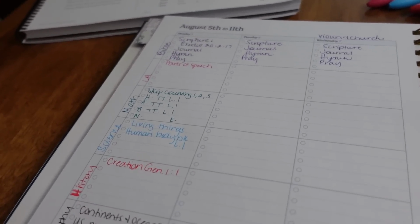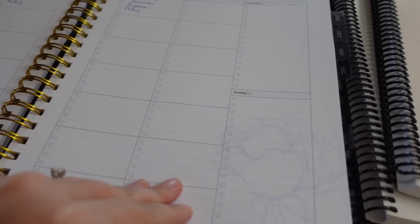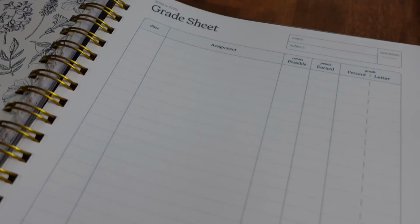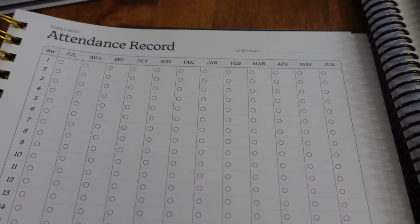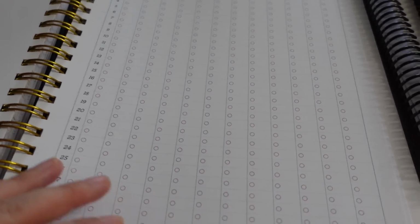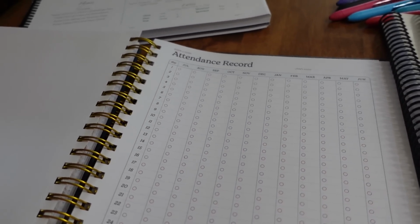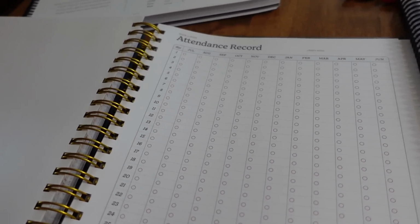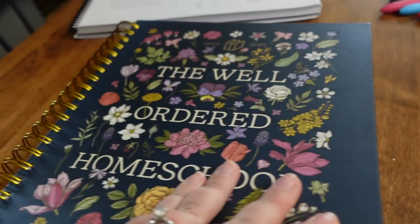But anyway, I just wanted to kind of show y'all how I'm using this planner. I will finish filling this out. But at the back, like I said, in records, they have the grade sheet for 5 kids, and then they have attendance record for 5 kids. But like I said, I'm just going to use one attendance record, have all the kids' names up here, and just use that and keep up with attendance like that. Here in South Carolina, we are required to have 180 days by May 31st. So that's just an easy way for me to keep up with it. We're also required to keep a planner, so this just works out perfect.